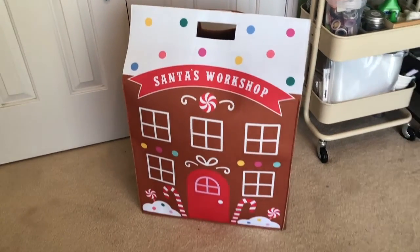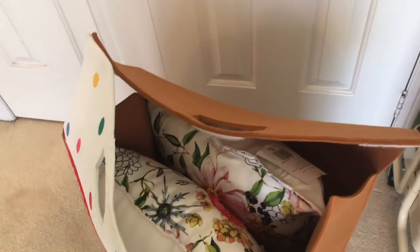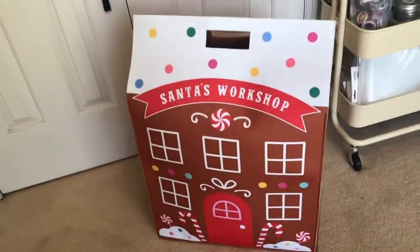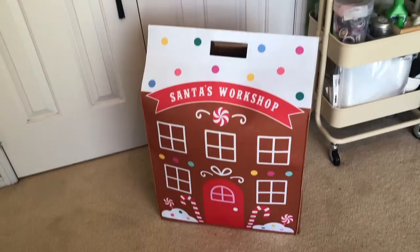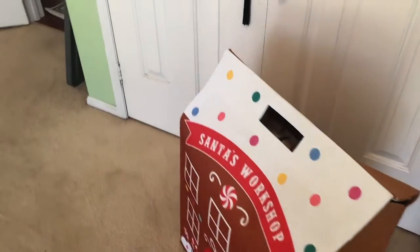So this here is my big Santa sack. It is quite big and it's got Velcro. I bought this from Kmart last year. You may see that it's filled up with some Christmas stuff which hasn't been wrapped. From Kmart, you can get a sleigh. This one I got last year is just a big gingerbread house, and I find that really good because it is quite a large size and you can fit quite a lot in it.